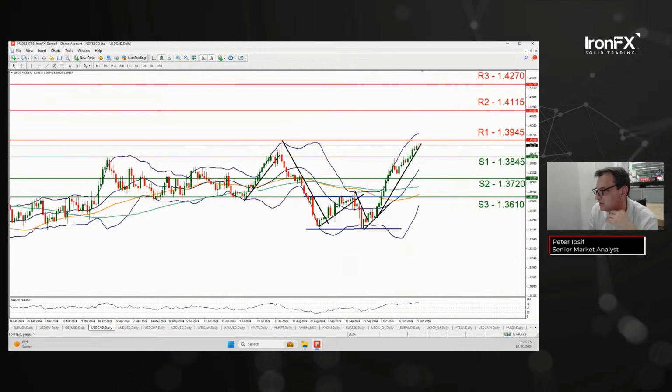Now for a bearish outlook, the chances are pretty slim, given that we have a strong bullish sentiment, we have an intact upward trend line, and the price action from the upper Bollinger Band still has some distance which could allow the bulls to play further. But for a bearish outlook, I would be expecting or requiring the pair to initially break the pre-mentioned upward trend line, but also break the S1 1.3845 and start aiming for the S2 1.3720. So that's another issue.